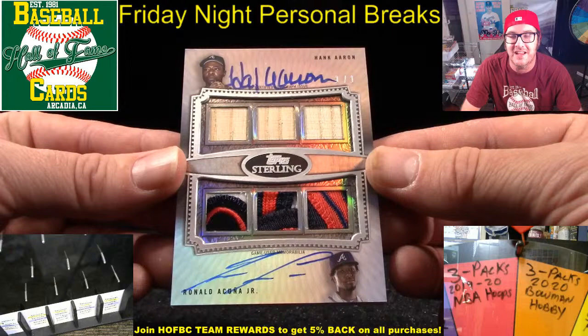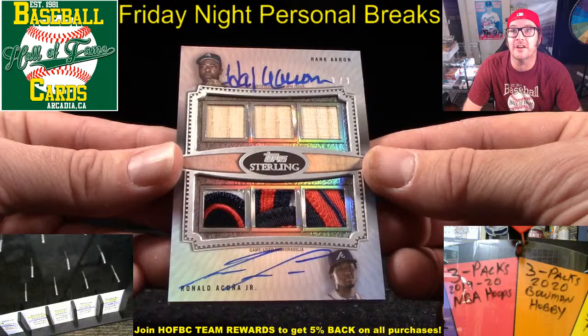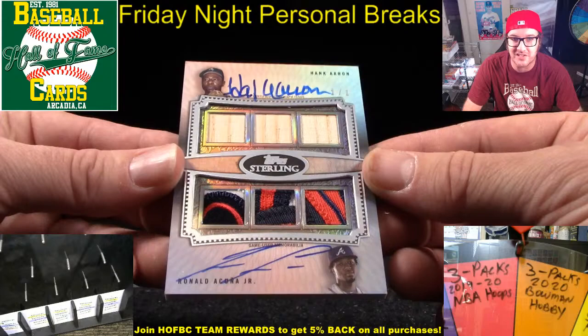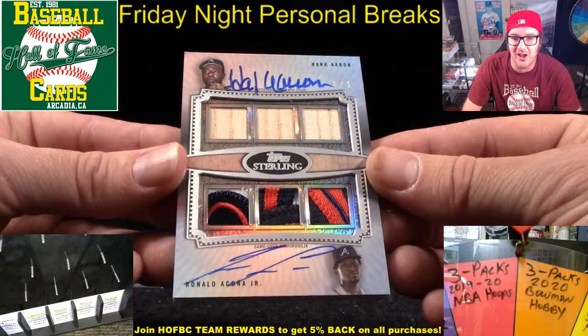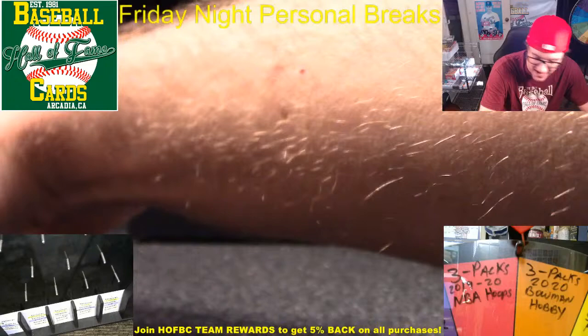That is a radical card right there. James L, I don't even know if he's in the group chat right now, but wow, James, whenever you watch this, congratulations. That is one of the coolest cards we've hit here in a long time. Very nice. You guys jump into group break number 2, and we'll get to see some more Sterling if that sells out tonight. That is radical. Wow. I don't want to put it away, but we got to move on, folks.